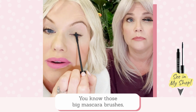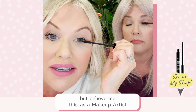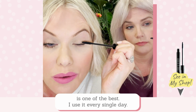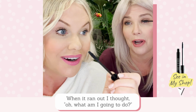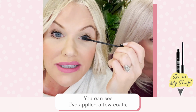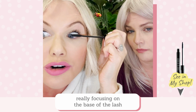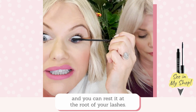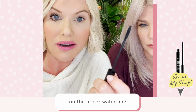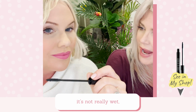Because with this, you know, those big mascara brushes, they're great and I love them, but believe me, this, as a makeup artist, I use this mascara every single day, and when it ran out, I was like, oh, what am I gonna do? This is incredible. So you can see I've just done a few little coats, but really focusing on that real base of the lash. And you just rest it right at the root of your lashes, so you can almost feel the wand on the upper waterline. When applying it, it feels, I don't want to say waxy, but it's not really wet, so it's not messy.